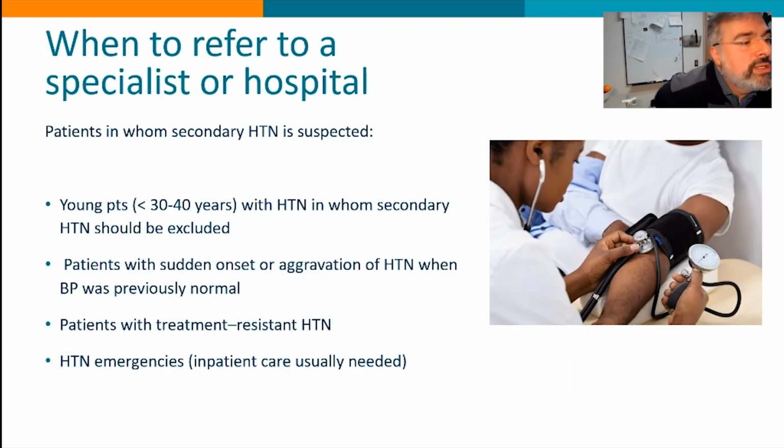Okay, so when to refer to a specialist or hospital. So there's doctors out there that are hypertension specialists. You have to take a test. And I think in the past, the former American Society of Hypertension would give you those tests and you renew that every 10 years. And I think now the American Heart Association also does those.